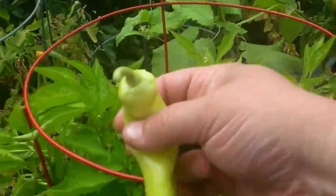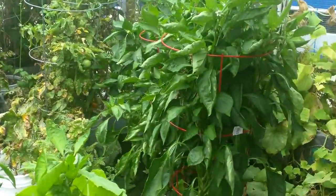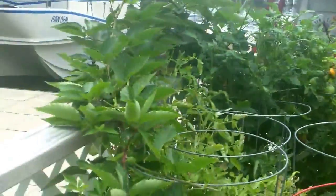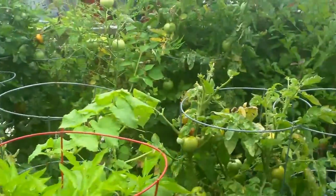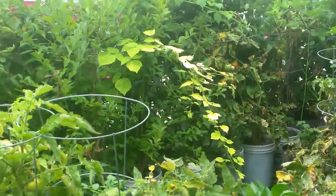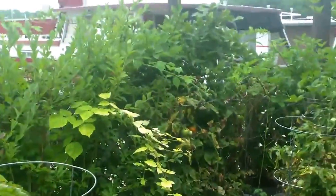Man, look at all the nanner peppers and stuff. Sheila picks these every day and eats them with some turkey sandwiches and stuff. But the rain gutter grow system is going great. This is an update. My blackberries are going jungle nuts. So I'm going to go with those and see if I can't just build this whole area with just a few tomato plants.